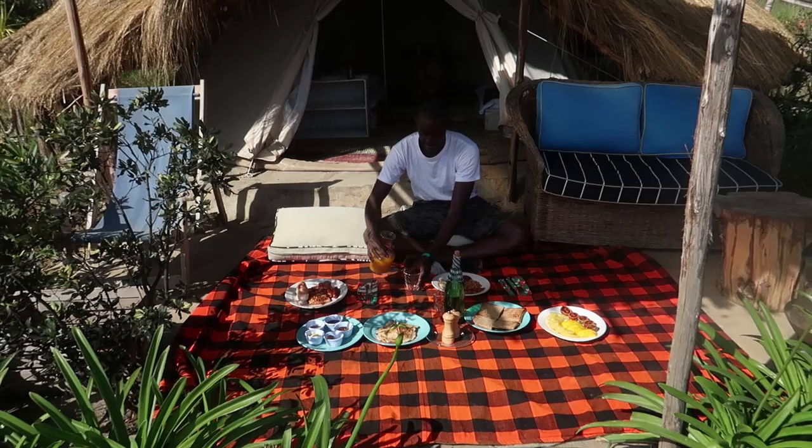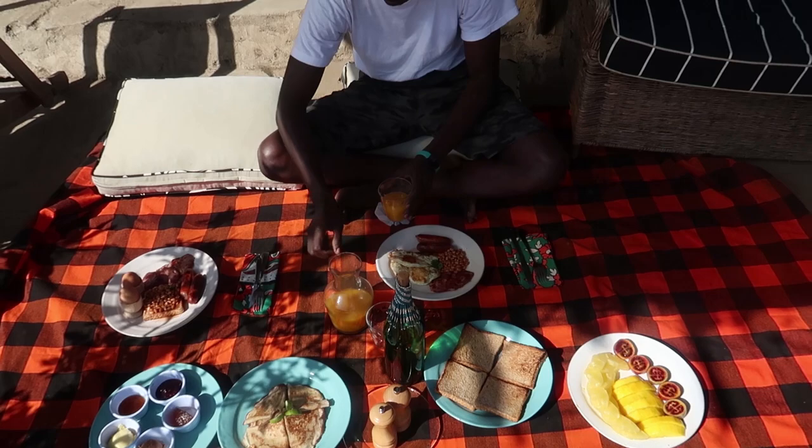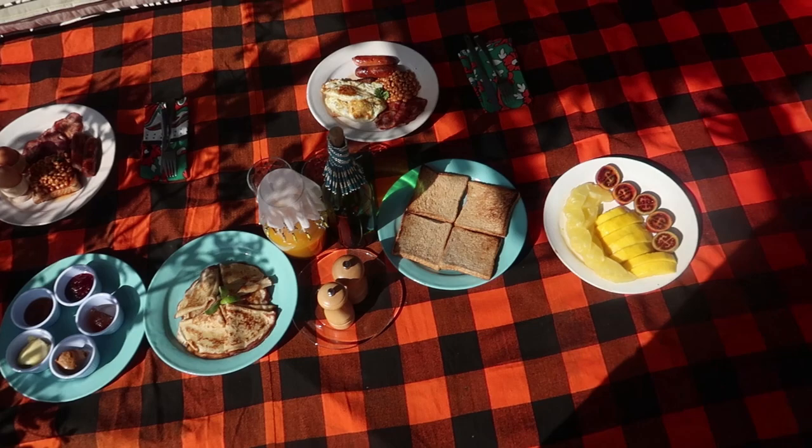Breakfast set up out here in front of Steve's tent, just a little picnic. I love this. It's like an English breakfast with some pancakes and fruit.